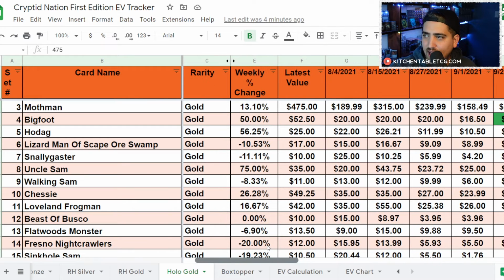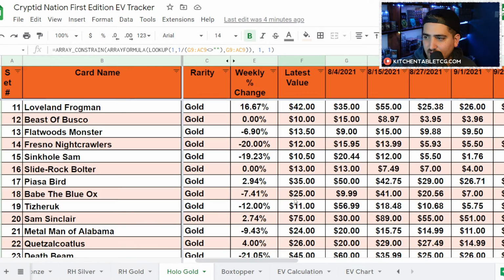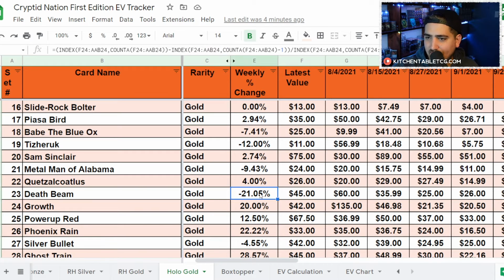You're up with Mothman 13%. Bigfoot's up 50% to $52. Chupacabra's up 148% to $36. There's a ton of movement on the full hollows. Uncle Sam's up 75% to $35. Tons of movement. There is some downwards pressure, like Death Beam's down to $45.